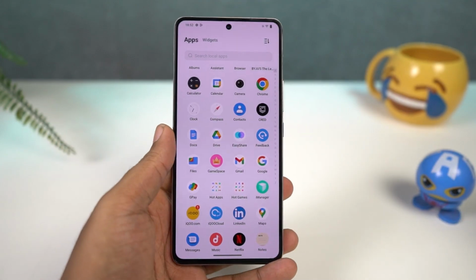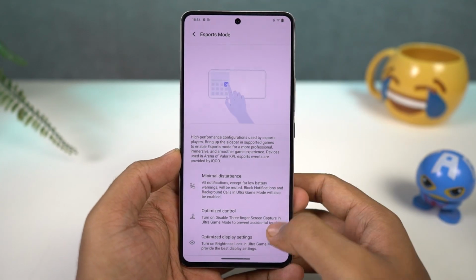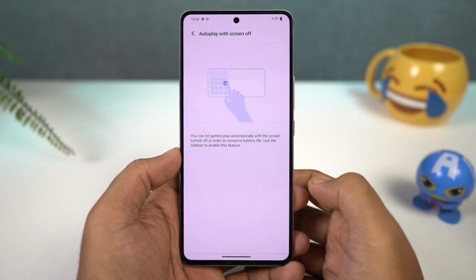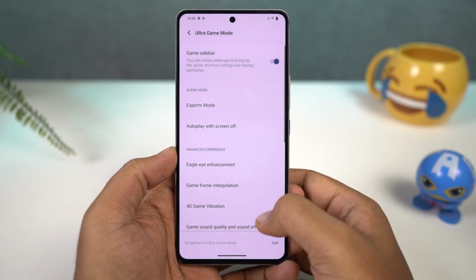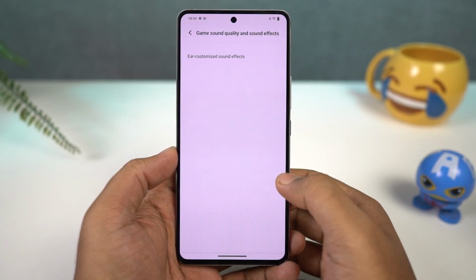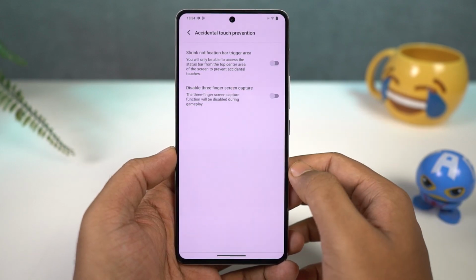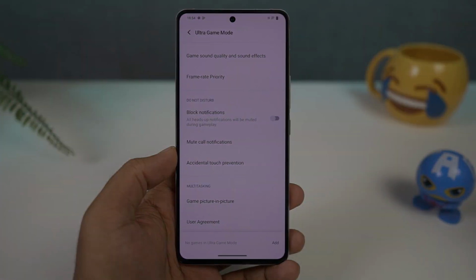And most importantly, we have pretty unique features which are available only on this phone. For example, we have 3D vibration with 3D surround sound. Now, this particular feature is for games like PUBG and Call of Duty, and once you enable it, your haptic engine works in sync with the game. Like whenever you shoot with your gun or you get shot, you get a haptic feedback on the phone, which can improve your gaming experience.